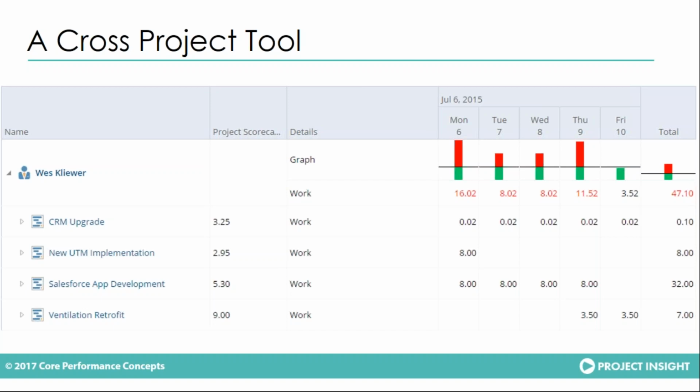And then the tool should be able to dissect that data. Project managers are in one place, and we pull a lot of data out of it. So the only way I know how to truly manage it from an executive standpoint is having a tool like Project Insight that allows you to look across the organization at the activity in the organization.